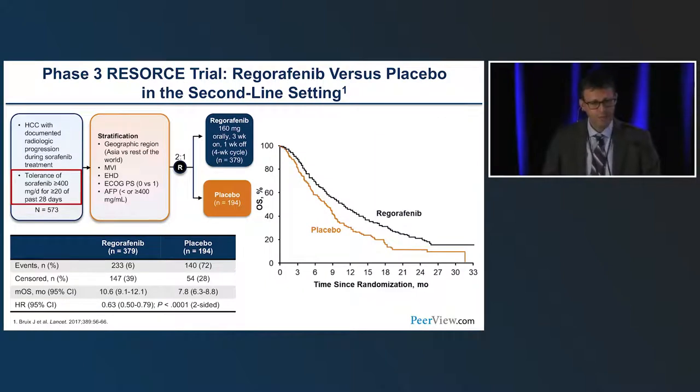In second line, we've had robust data, but every drug I'm talking about here in second line has never been evaluated after lenvatinib, let alone after immuno-oncology agents. The RESORCE study defined regorafenib as being active in improving survival. This study took patients who tolerated a minimum amount of sorafenib. They had documented progression on sorafenib versus intolerance, which some other studies took, and looked at overall survival versus placebo, and was the first study to show that rego improved survival in this population of patients.